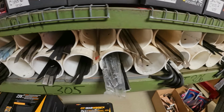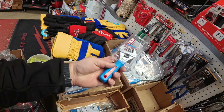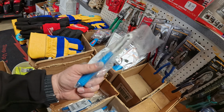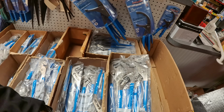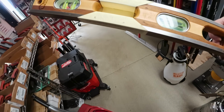And that's all these Prybars and Pro bars. And all good Channellock stuff. That's cool. Not seen Channellock adjustables before. They were super wide. That's tempting. Channellock adjustable. So that is definitely one of the items. I've never seen a wooden level of that quality before.